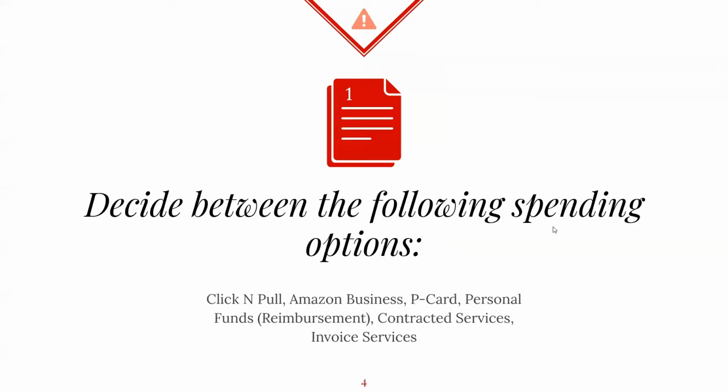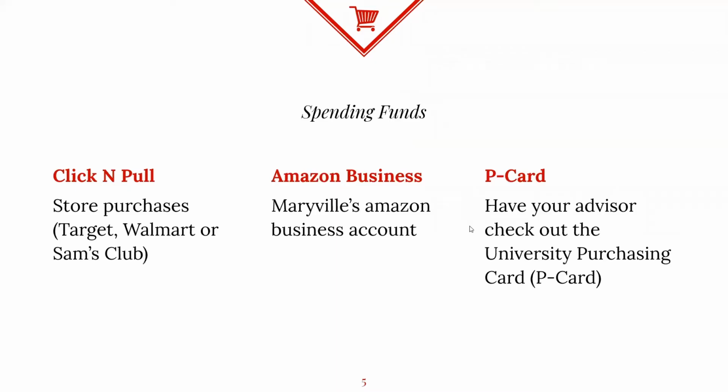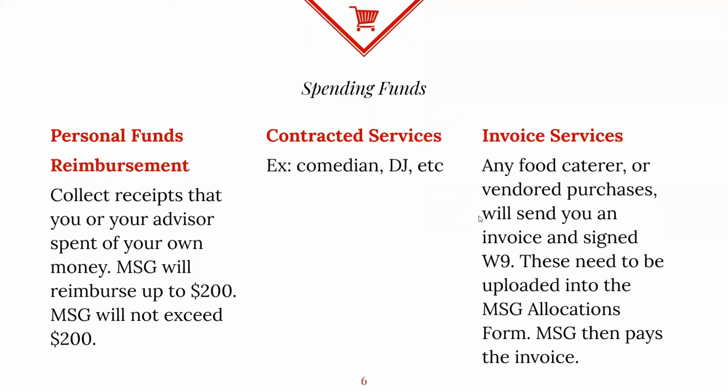And let's get into the following spending options. So once you actually are approved for funds and allocated them, you have 6 ways of spending those funds. So we have the Click and Pool, Amazon Business, P Card, and personal funds reimbursement, contracted services, and invoice services.